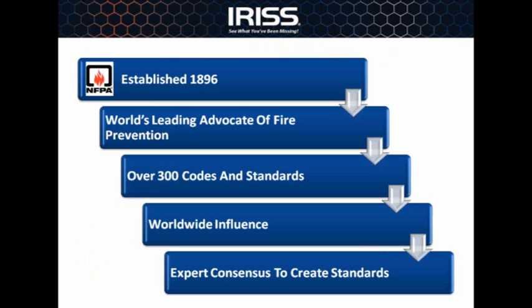Now, NFPA, National Fire Prevention Association, was established in 1896, and it really is the world's leading advocate on fire prevention, with over 300 codes and standards and worldwide influence. Because of what I do for IRIS, I travel extensively, and I do see NFPA referenced globally. It's also used as an expert consensus to create standards.